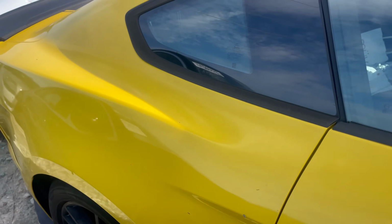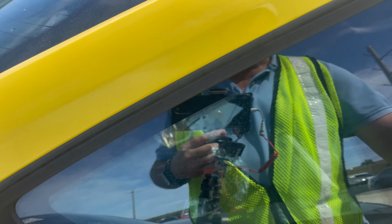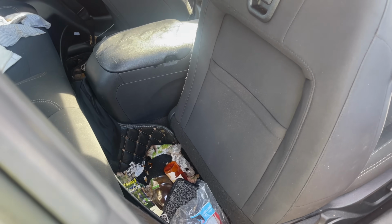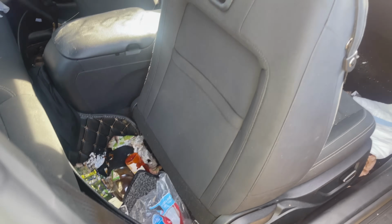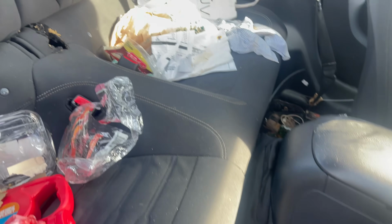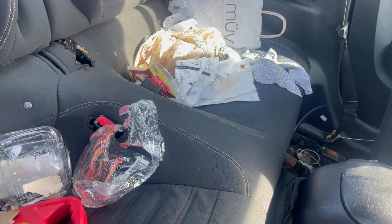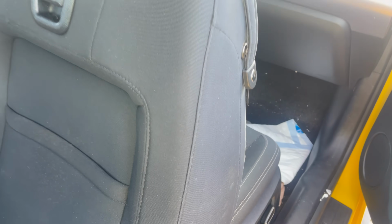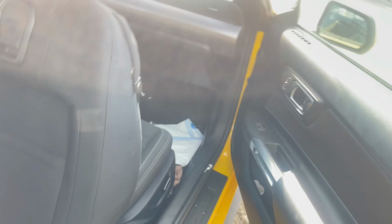It's got the spoiler and all kinds of ground effects on it, but what's inside is a real joy. Oh yeah, you never know. You open the door and it just explodes right in your face. So we have food. Something looks like it ate through right there where the seat belt was. We've got a shirt or something right here. Plastic bags and lots of things that are wet and really kind of smelly.